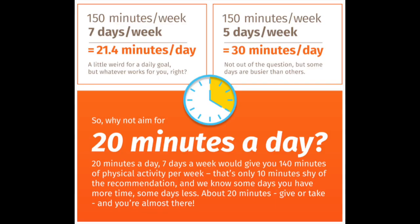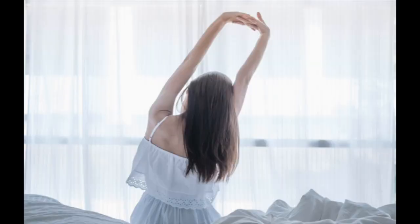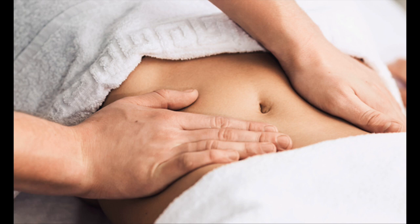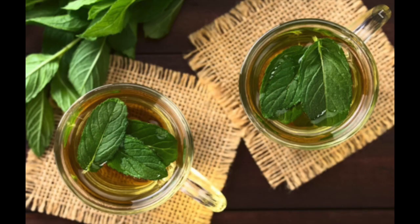Get 20 minutes of exercise each day. Sleep early and wake up early, and get at least 7 to 8 hours of sleep each night. Massage your body for relaxation, particularly the abdomen. Drink spearmint and peppermint tea.